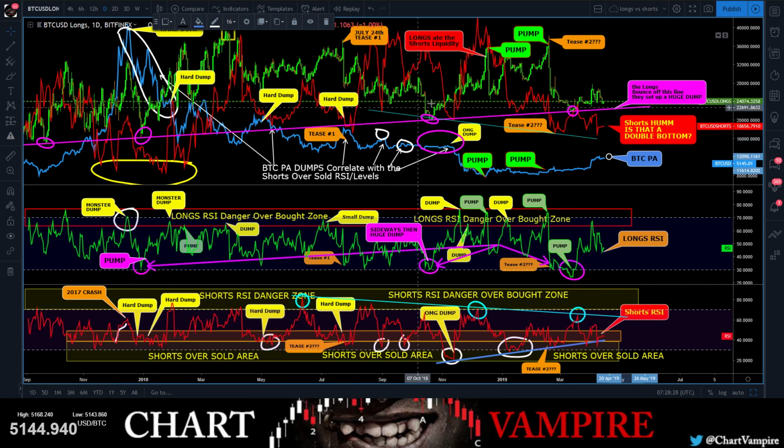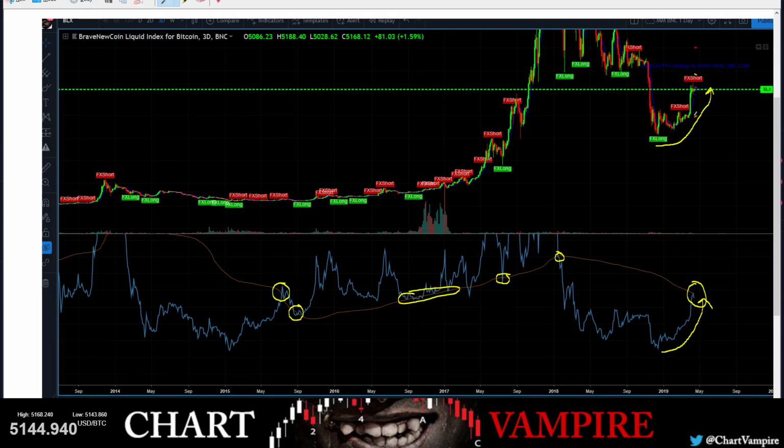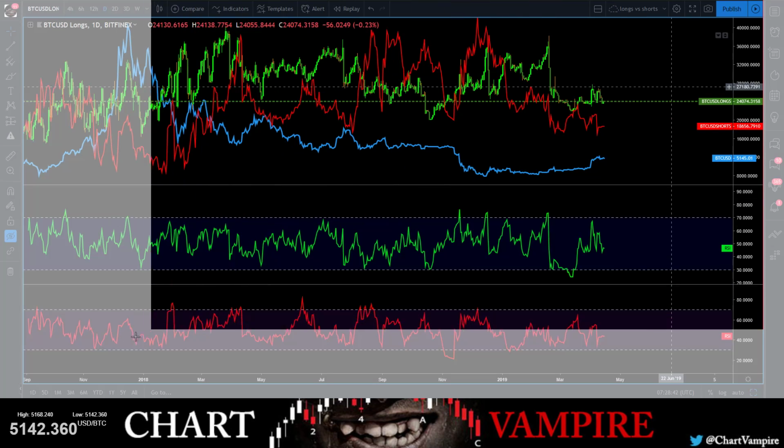Now, I've got to just tell you guys, the last couple times this has happened, you've bounced off this line. You can see the mark there. The price action has clearly dropped off. What I'm going to do is pull this back like this, just so I can draw this out for everybody. All right.